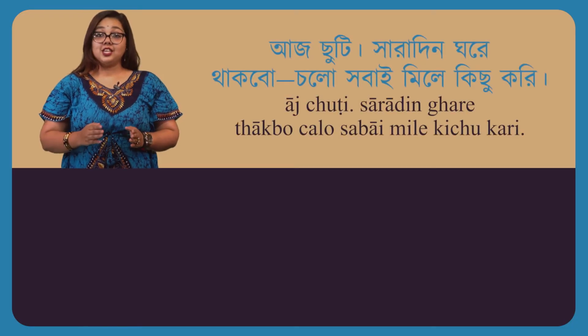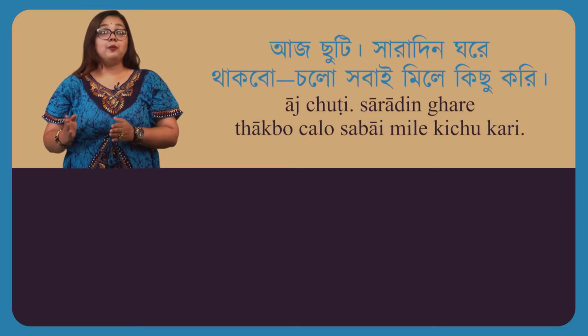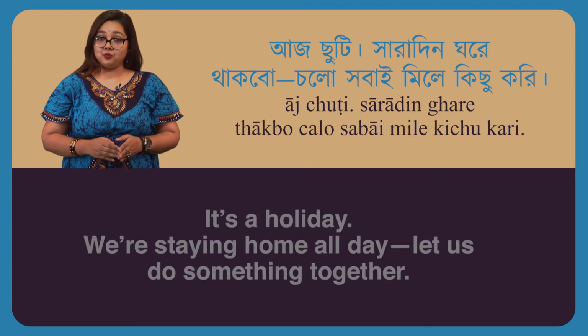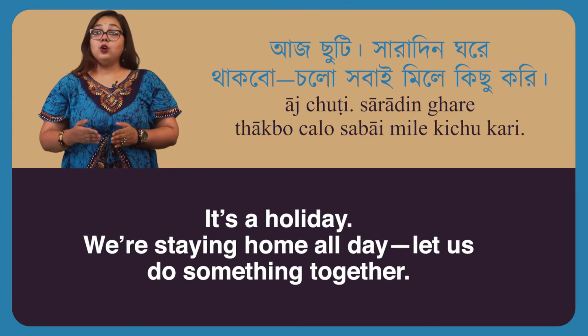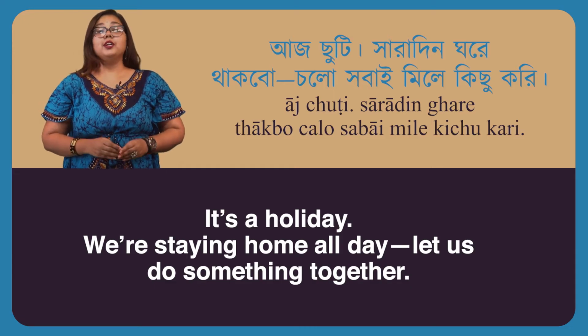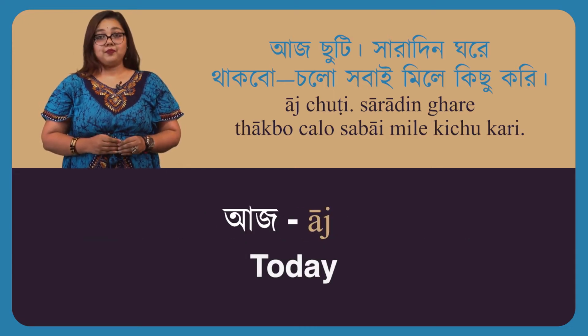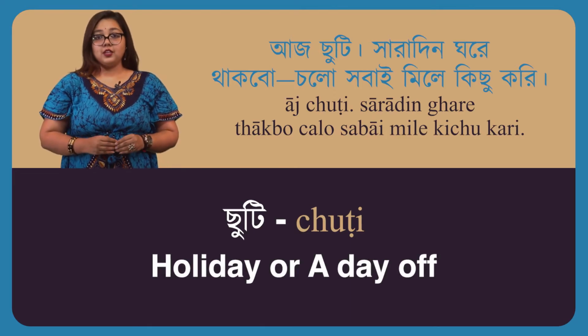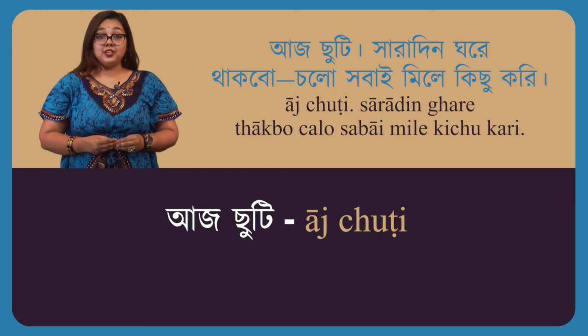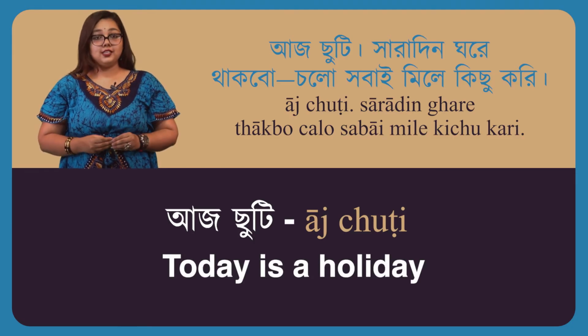In the beginning of the conversation, Rupa sets a cheerful and cozy tone for a family holiday. She says, আজ ছুটি, সারাদিন ঘরে থাকবো, চলো সবাই মিলে কিছু করি. Which means it's a holiday, we are staying at home all day, let's all do something together. The word aaj means today and chuti means holiday or a day off. Together, aaj chuti means today is a holiday.